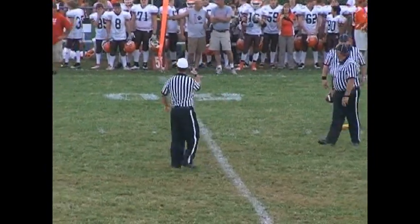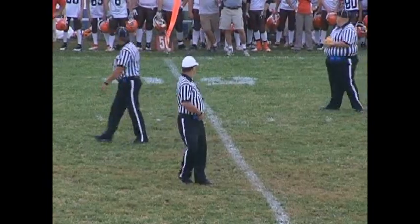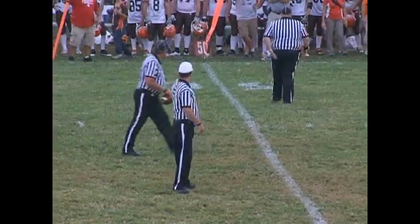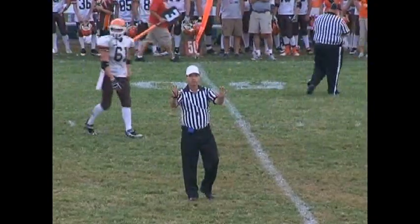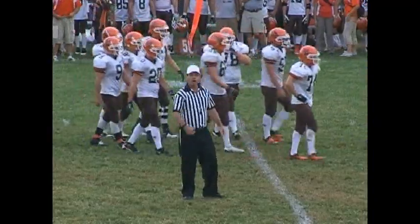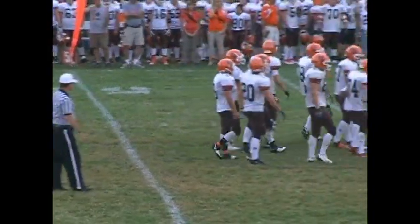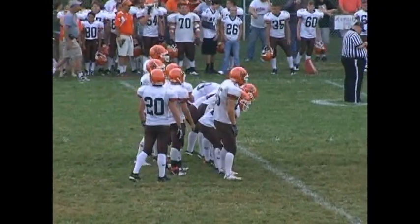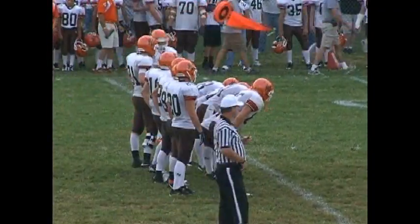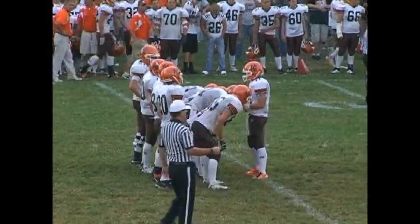That might end the first period. The first quarter just refuses to go away. Penalty is pass interference against Trimble. First down, Buckeyes, at the 38-yard line of Trimble. And again, I guess they are going to run another untimed play here.